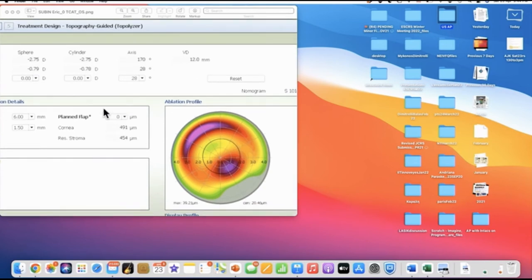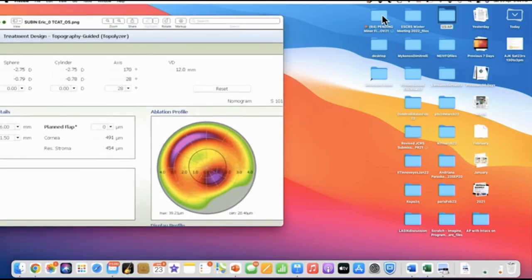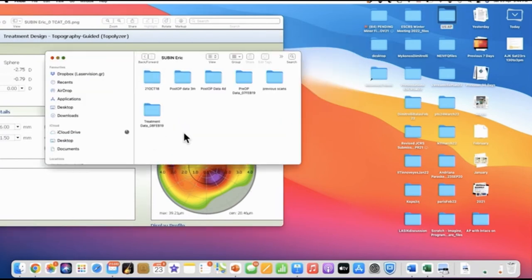And remember, in my opinion, this should have been the default view on every topo-guided. The first thing that should come out on your treatment computer should have been the zero refraction treatment, because this will show you what the device will do to treat this patient. And you want to have this side by side with this picture here.